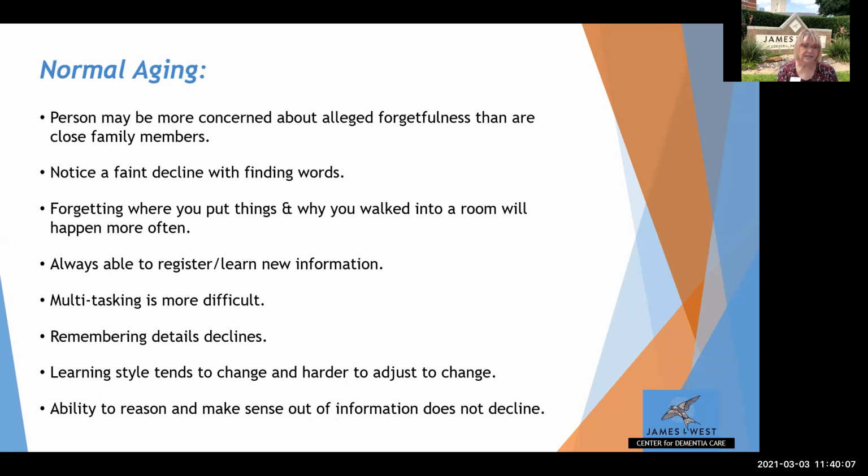Let's see if there's any of these I haven't hit yet. Ability to reason and make sense out of information does not decline. You should still be able to be reasonable and rational. It doesn't mean that you are always reasonable or rational, but you have the ability to be reasonable and rational.